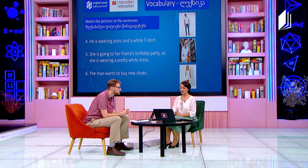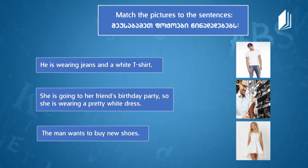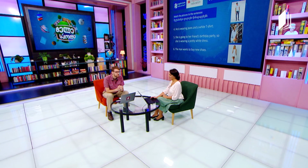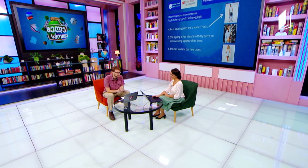So he is wearing jeans and a white t-shirt. Which one do you think is the answer? Wearing jeans and a white t-shirt. That should be the top picture because he looks very casual wearing those things. Good. That's the right answer.